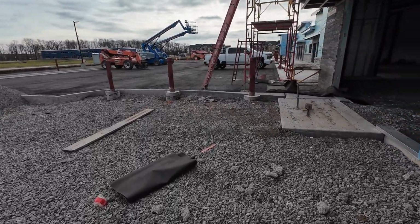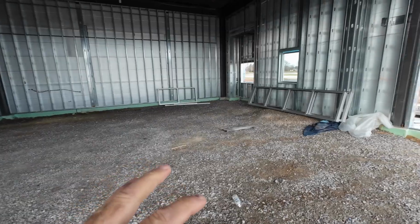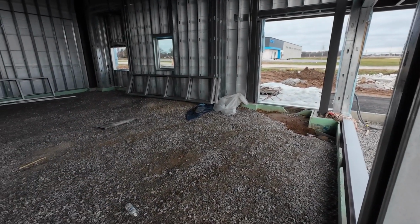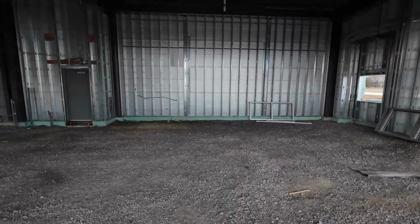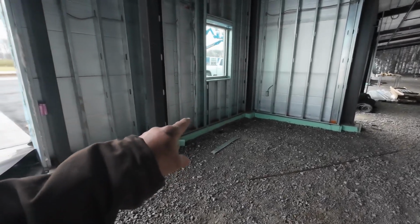So like I said, this is going to be the coffee shop. There's going to be an area where they can dine in and have their coffee and croissants and sandwiches and light food to be able to get in here. It's all going to be a kitchen area there. We got bathroom back over here for the coffee shop.